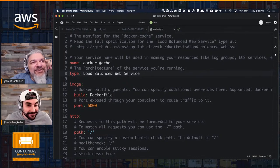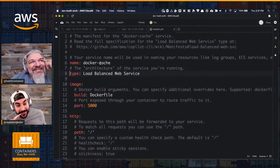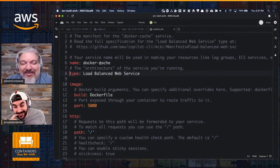What does that do when you do a git commit? Does it open the git commit message in Cloud9? It's a good question. I don't remember. I'd be curious. We should try it.